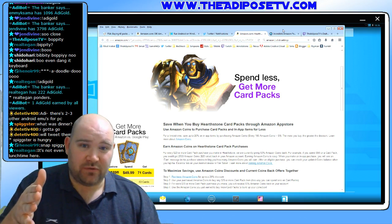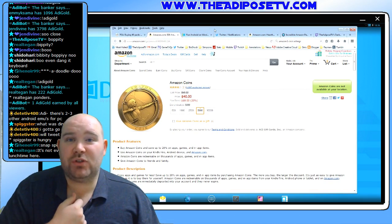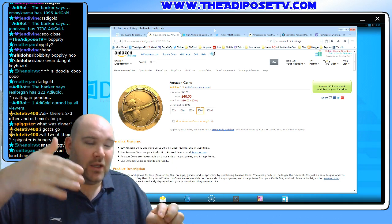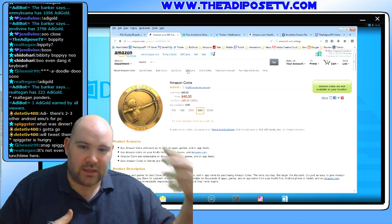So if you have an Android device, all you need to do is go and buy Amazon coins, which you can do through the store page here, or you can even do it throughout the game. Obviously, this is not free packs. You need money. It's more packs for less money. So you need a credit card or a Visa card, whatever it is. You buy it, and then you just follow what I said here.